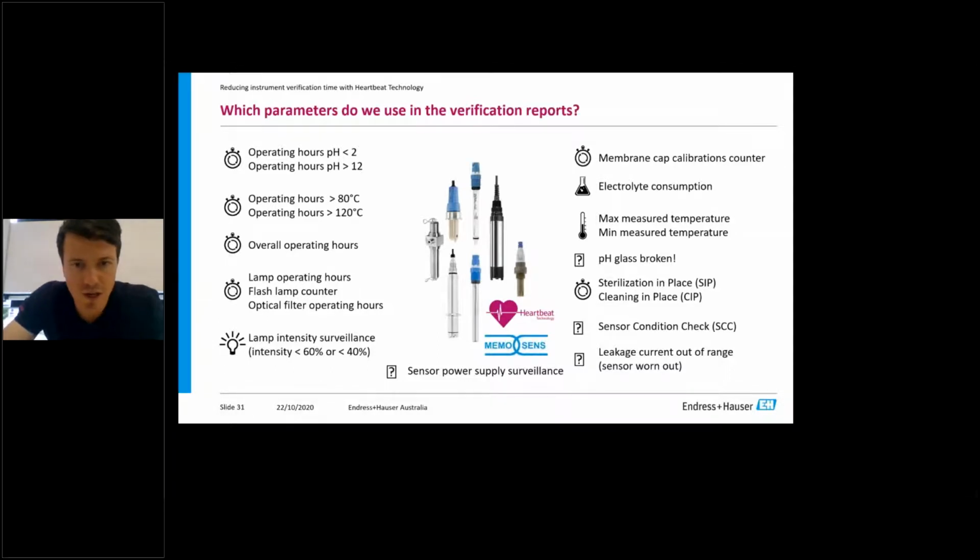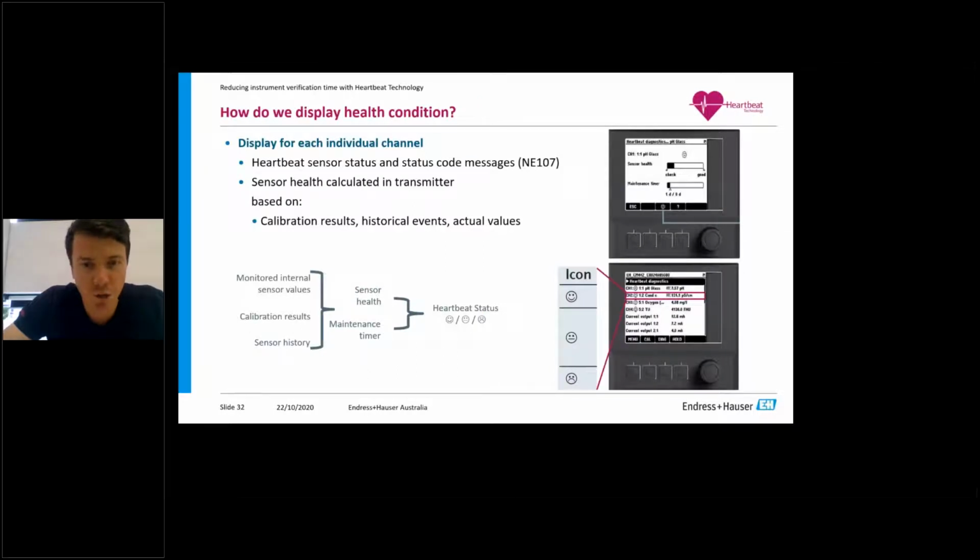So on the next slide, you'll see exactly how we combine all of that data to make it really easy and manageable for you as an end user or as an operator to see the health status of our probes. So the way we do it, we just use smiley faces. So we take all of those monitored sensor values, like high pH events, low pH events, temperatures, glass impedance, calibration results, and we combine those together to give you the sensor health. It's really, really simple to understand.